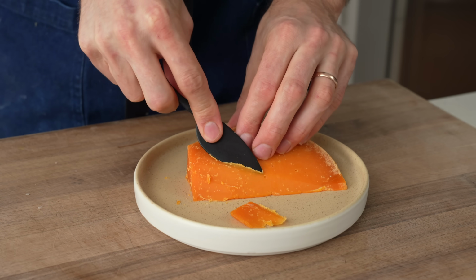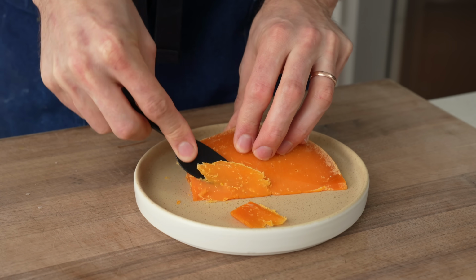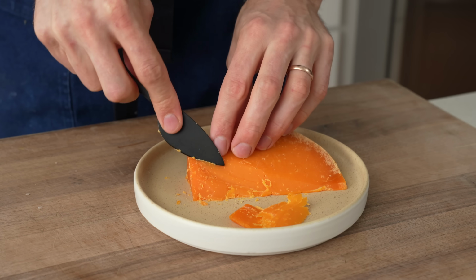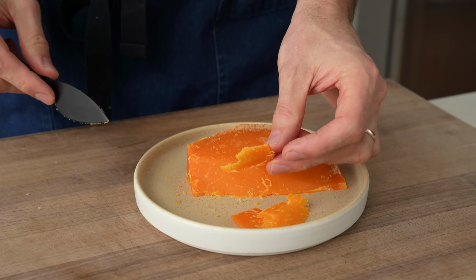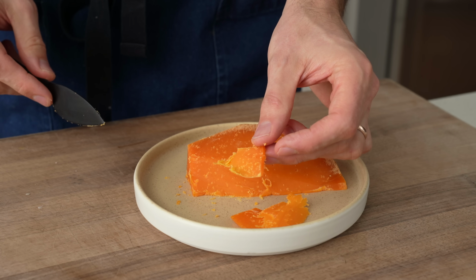Anyways, I really love this cheese because it has a robust, fudgy caramel quality to it. There's a deep nuttiness and an almost fruity sweetness in there as well. Overall, the complexity here makes Mimolette one of my all-time favorite cheeses.